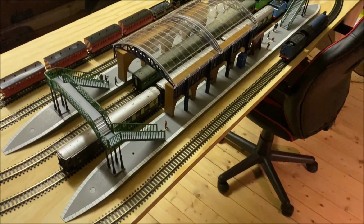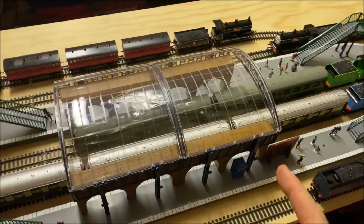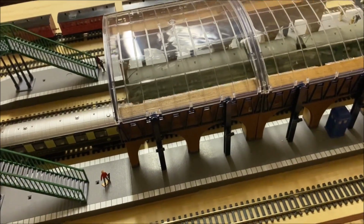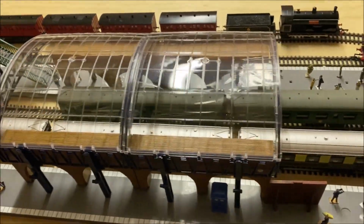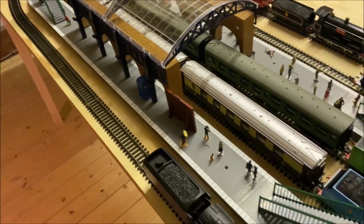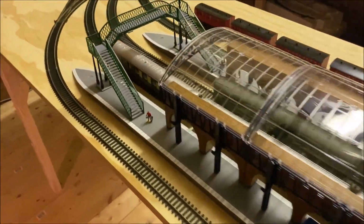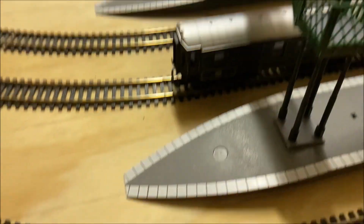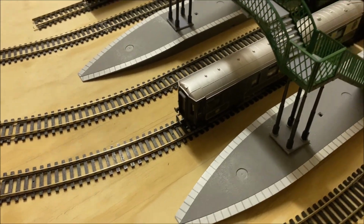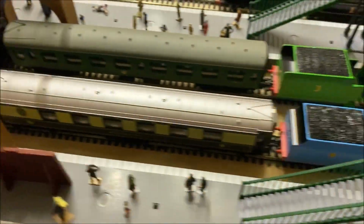While I was on holiday in Wales, I did get a small station, but then I added it onto these, and these are two platform 9¾ kits, and they just combine together to make a longer station to accommodate longer trains. As you can see, there's Gordon right there, and he's got the Pullmans, and he can just about fit the whole train on without overrunning the platform or underrunning it or anything.